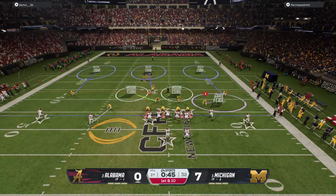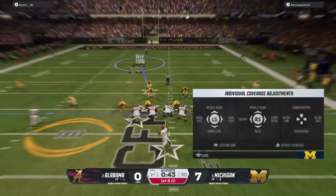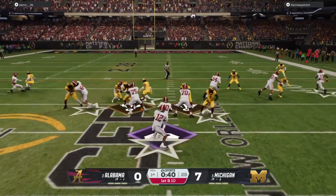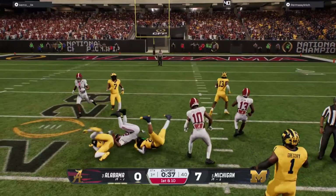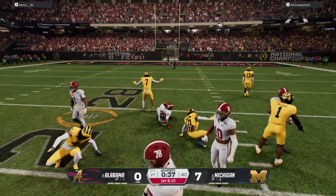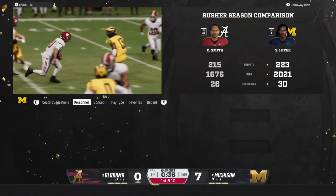You've got an out route here against zone coverage, and it's just about hitting that back step as a quarterback and getting that ball out, and he does, beautifully. He's got space. They finally make the stop, but the offense is threatening now. First down to the 27.